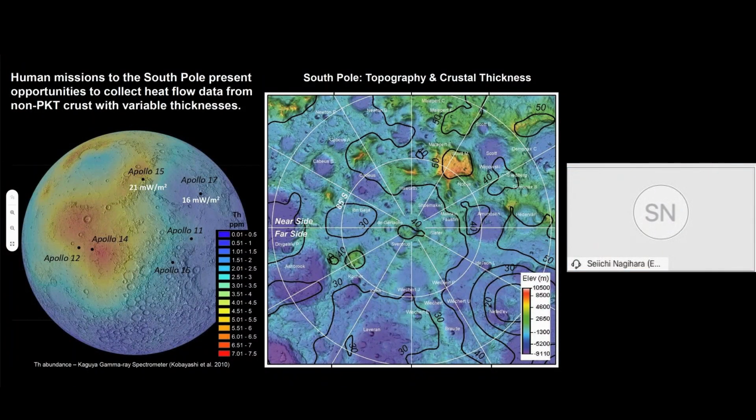Okay. So the heat flow measurements were considered a high science priority even during the Apollo time. That's why heat flow measurement was originally planned for like four of the Apollo missions. The first one was going to be Apollo 13, but of course that didn't work. So we ended up with only two successful measurements, from Apollo 15 and 17.